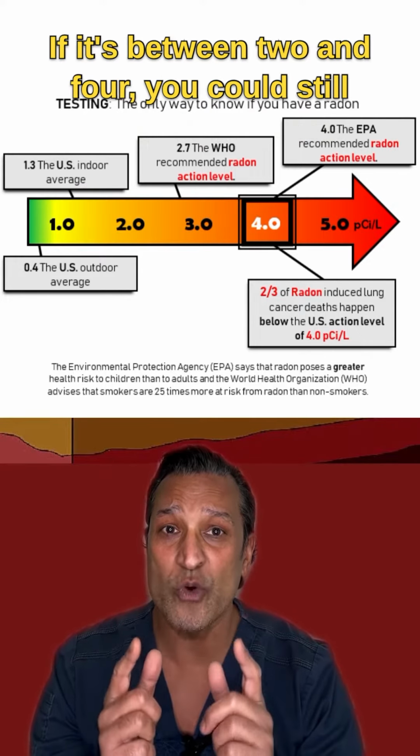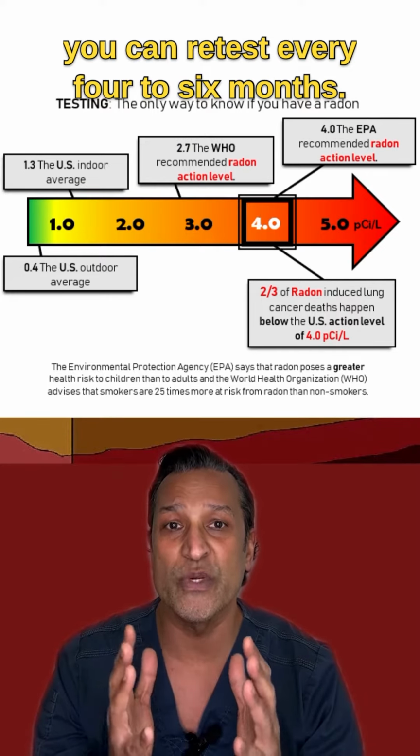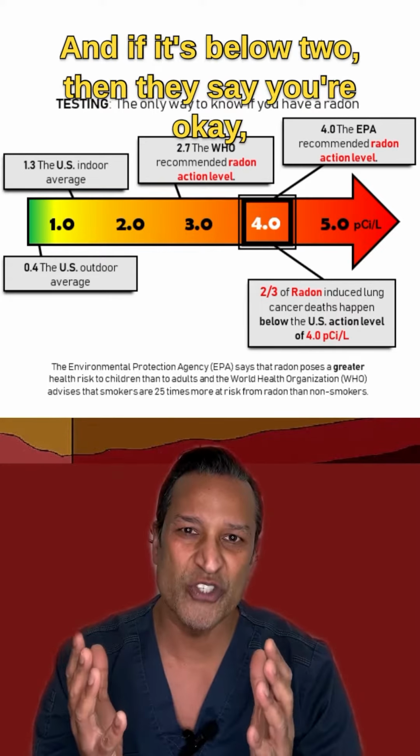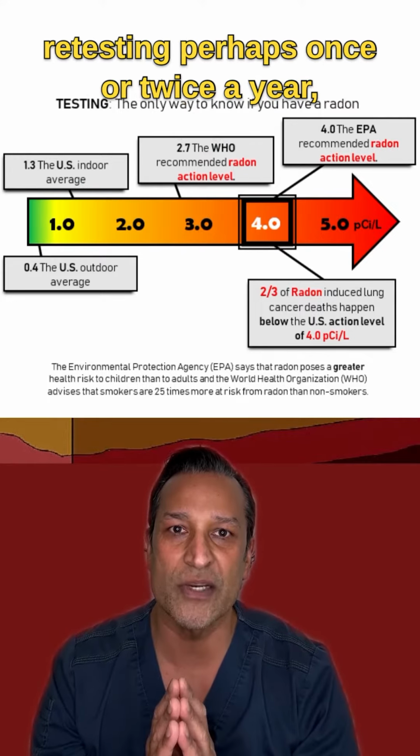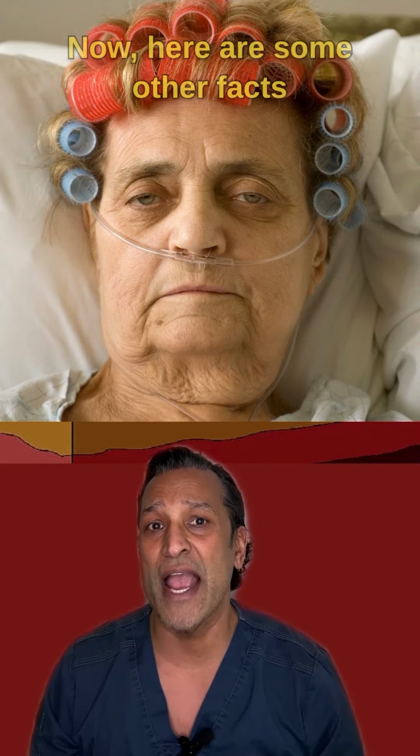If it's between 2 and 4, you could still consider having someone install a radon mitigation system, or you can retest every 4 to 6 months. And if it's below 2, then they say you're okay, retesting perhaps once or twice a year, and no mitigation system is needed. Now, here are some other facts about radon you should know.